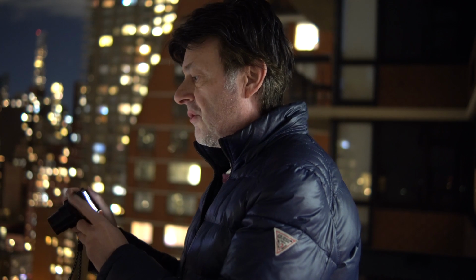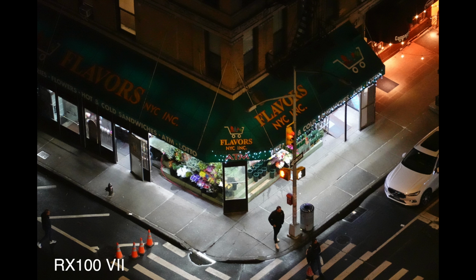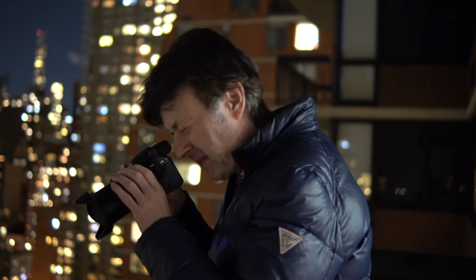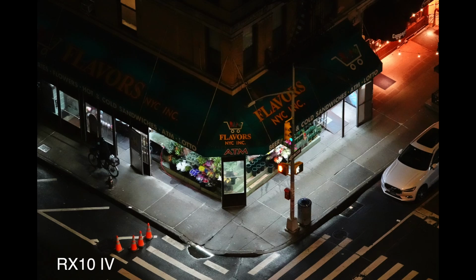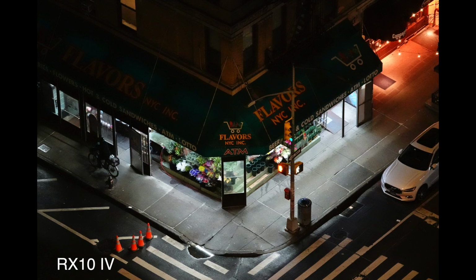Both have 1-inch sensors. Both have relatively fast apertures. So we'll test them both at 200mm. Here is the RX100. And now we're going to test the RX10 with the same scene. As expected, there's not much of a brightness difference. But if you look again, I'm still seeing a similar sharpness difference. It almost looks like there's a haze being lifted when you go to the RX10 Mark IV.